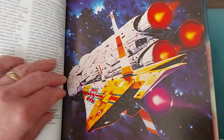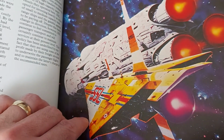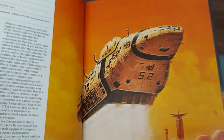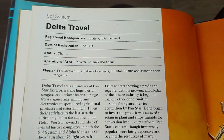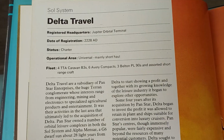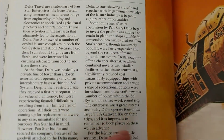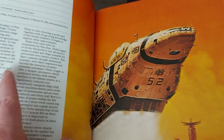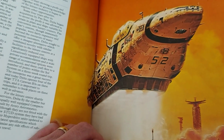I don't know if that's Peter Elson. Let's have a look. That is Peter Elson. Okay, take that back. That's definitely Peter Elson. Yep. Delta Travel. Registered headquarters, Jupiter Orbital Terminal. See, this is just info about the Starliners. So I've got a feeling I never read any of this. I just looked at the paintings.